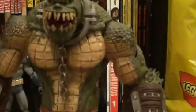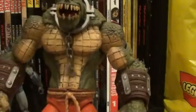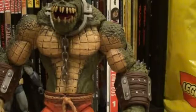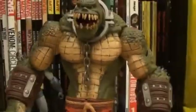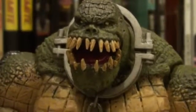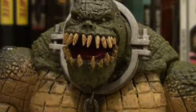So, tick-tock, here's the Croc. You can have him with his jaws wide open, ready to eat his victim. I can't balance him now that he's been quite stiff on the shelf for a couple of months. And here he is now out of his stiffness. So you can have him mouth open. Any number of grisly sort of threatening positions.